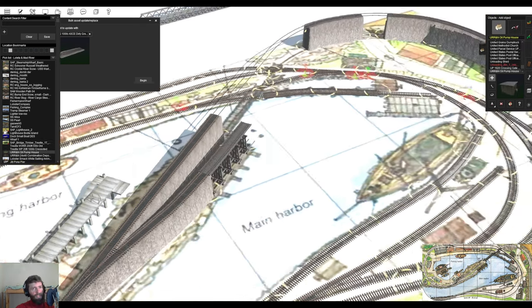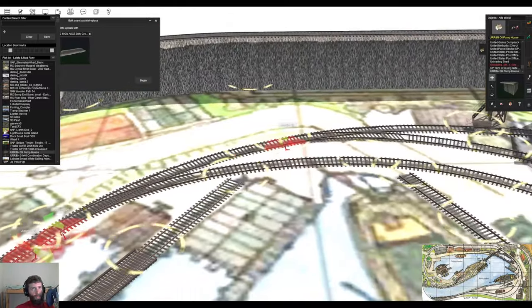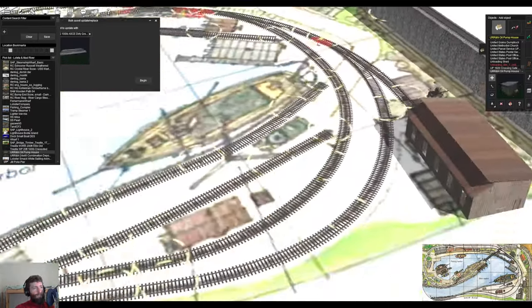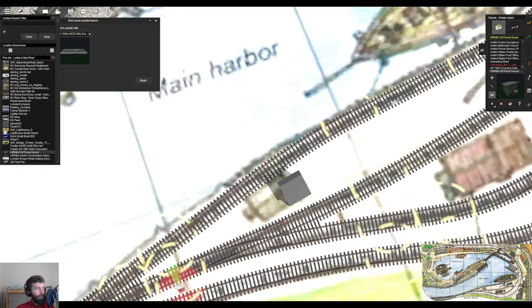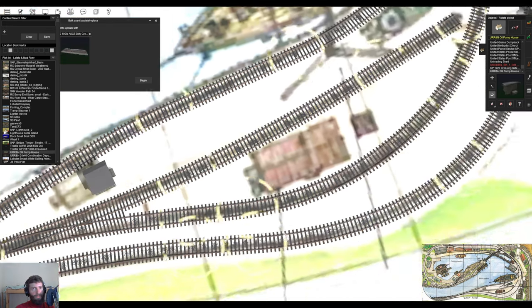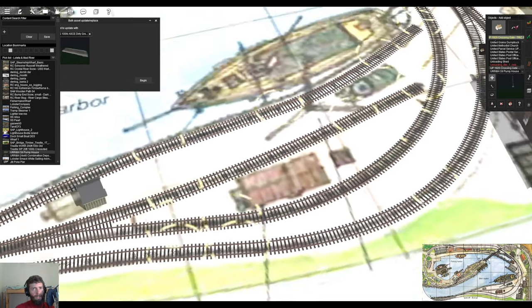Well, we have a couple of structures specific to the railroad we can play with as well. So this is an oil pump house, which works really well for a place like here where we just need a teeny little building. I don't think that one's labeled on the design as being dedicated to anything. It isn't. So that's a perfect place for it. And then all we have over here is an office, which I'm sure we can find pretty easily.